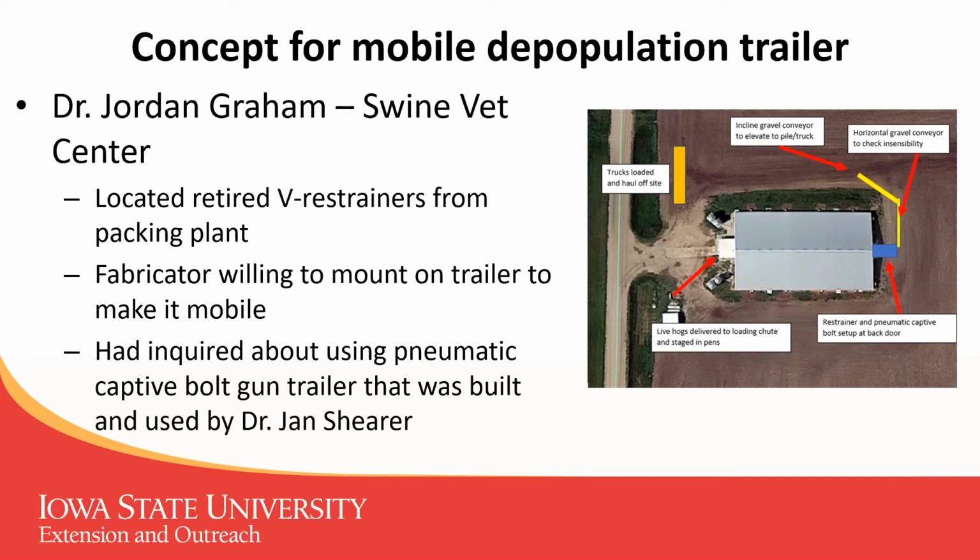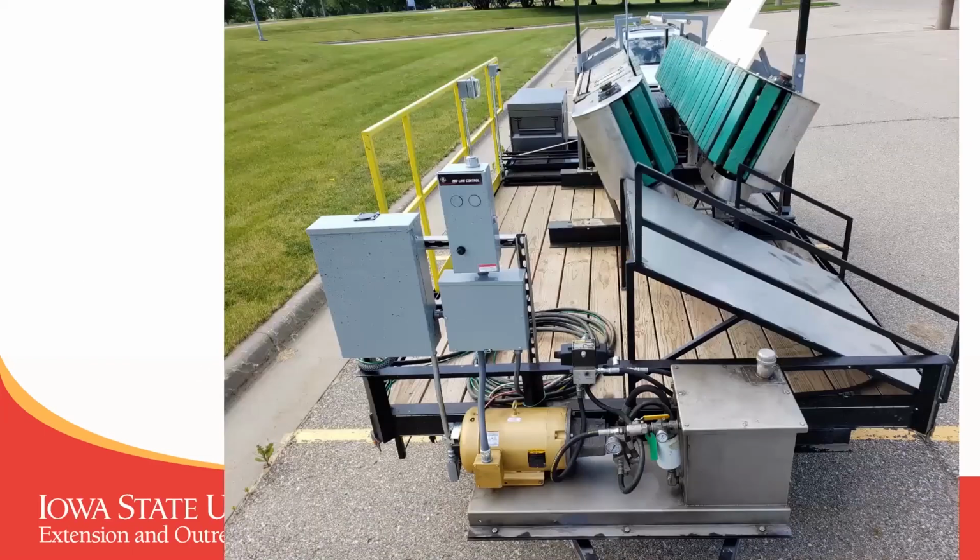And then one of my colleagues in the beef arena at Iowa State had a pneumatic captive bolt gun trailer that was already built that could be used to actually euthanize the animals. So through that USDA grant, we went ahead and built one of these trailers. What you're looking at here is the front end view of it. Right there in front is a 7 horsepower hydraulic motor to run the V restrainer. You can see the V restrainer there in the middle.